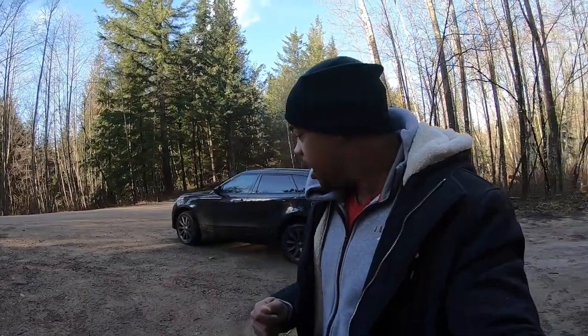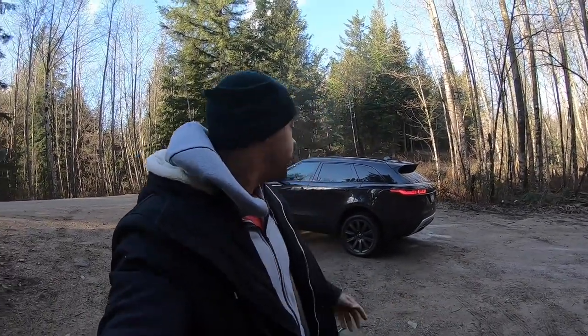Is it still capable off-road? Absolutely. Is it as capable as the Range Rover? Absolutely not. The Range Rover, or the Range Rover Sport, will absolutely destroy this thing off-road due to the fact of better approach angles, departure angles, ground clearance, and a low-range transfer case. That low-range transfer case gives you so much more control, especially with the throttle control, than you get with the current setup with this transmission here.